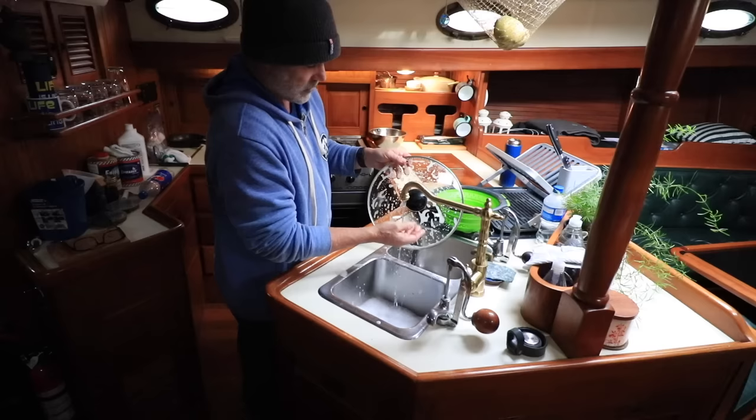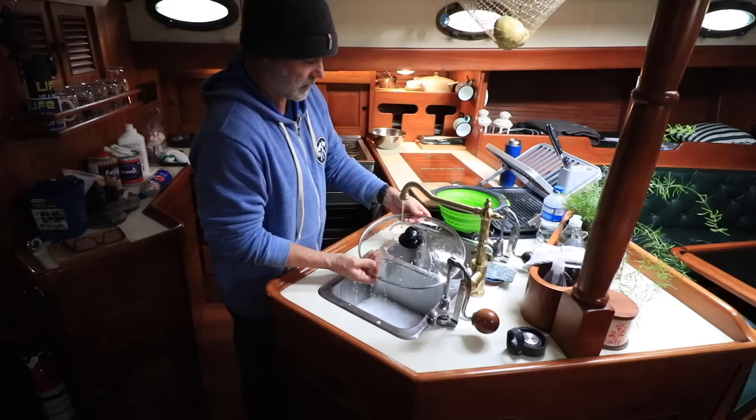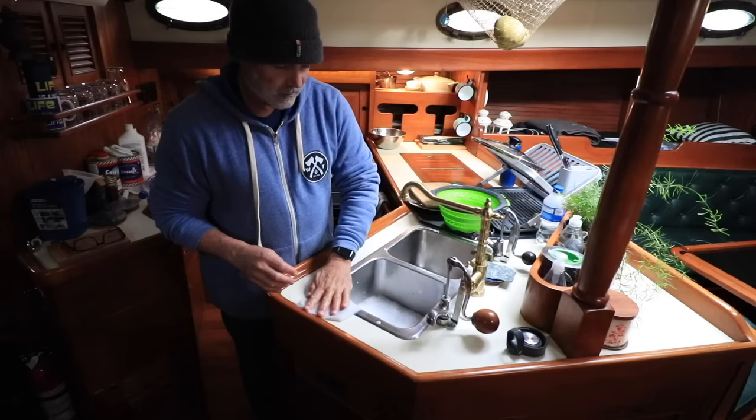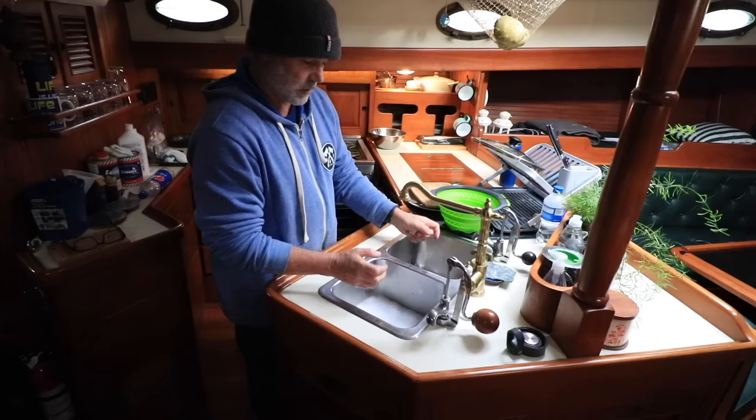And I installed this faucet last winter. The faucet that was here before was really low. It was like a laundry room faucet, and it also had separate knobs, so it was really hard to regulate the right temperature. Like I said, when we first stop, the water's really hot, and it takes a little while to cool down, so it's nice to have this one lever. I'm not sure if the camera can see it, but you can just pick what temperature you want, and it mixes it. What else can I tell you about the galley?